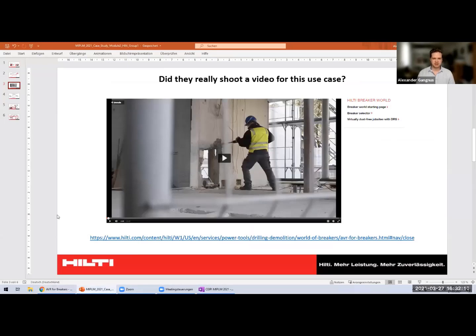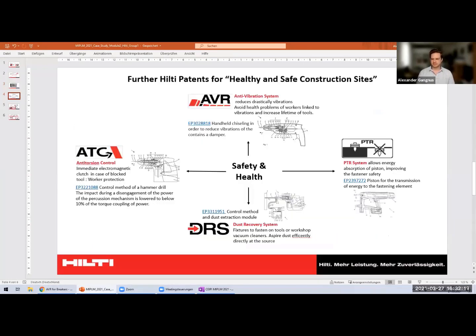Okay, I hope it is a bit clearer now what this patent is about. And now we move on to the following tasks. And Audrey, the stage is yours. Thank you, Alex.